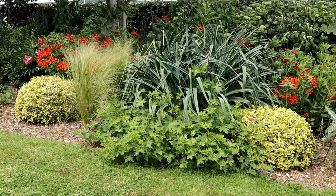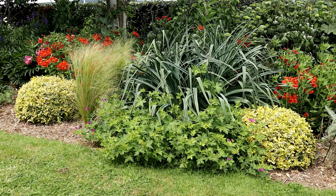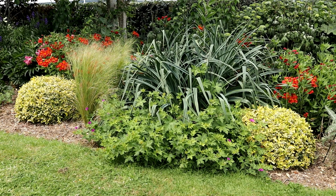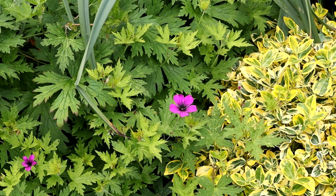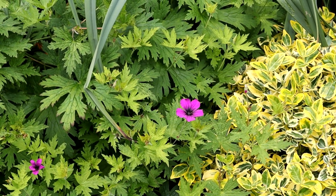So over here is the classic Anne Thompson, daughter of Anne Fulcard. So Anne Fulcard was the best geranium up until that point, and then Anne Thompson was the best geranium. We'll see where this goes in my garden from here.